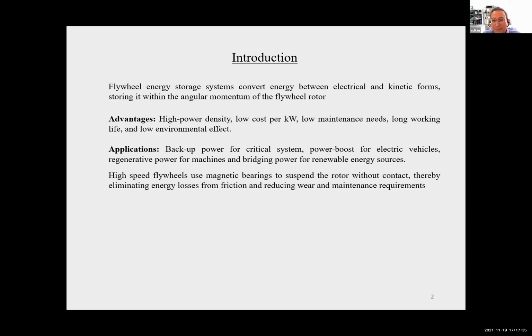The advantages of this technology include high power density, low cost per kilowatt, low maintenance requirement, long operating life, and low environmental effect. For these reasons, flywheel energy storage has been used in various ways, such as backup power for critical systems, regenerative power for machines and vehicles, and bridging power for renewable energy sources. In high-speed flywheels, magnetic bearings are used to suspend the rotor without contact, thereby eliminating energy loss from friction and reducing wear and maintenance requirements.